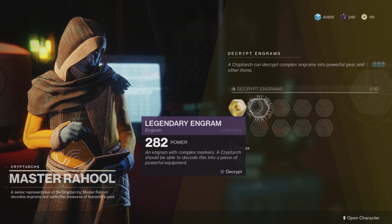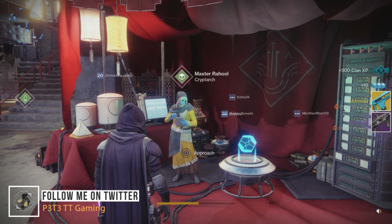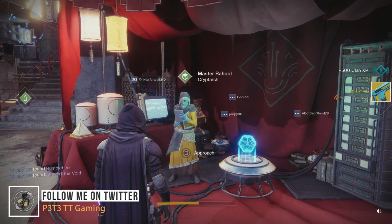Today guys, we are looking at another exotic review, and in this one we are going to be looking at that PvE beast known as the Merciless fusion rifle.